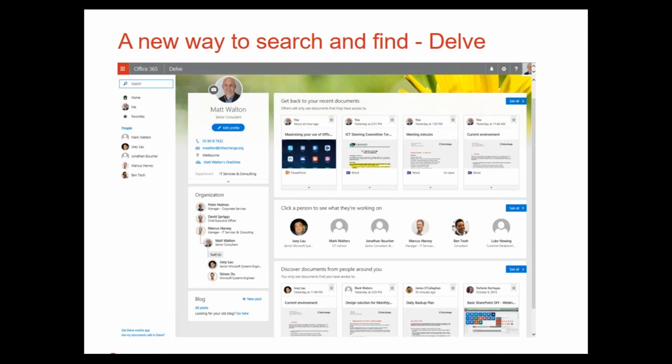Instead of doing a search or sifting through folders, I actually go to Delve first and try and find documents. And Delve is gradually going to spread across all different applications, not just SharePoint or OneDrive.